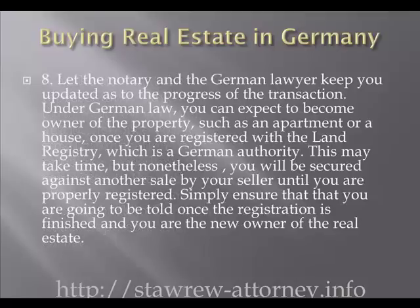All right, and the other important thing is to tell the notary and the German lawyer to keep you updated and informed as far as the progress of the transaction is concerned. Because under German law, you can expect to become an owner of the property, such as an apartment or a house, whatever, once you are registered with the land registry, which is actually a German authority. So this may take some time, definitely, but nevertheless, you will be secured against another sale by the same seller as long as you are not registered. So simply make sure that you are informed constantly and you know what's going on, and you know when the transaction is finished and you're registered and you're the new owner of the building.